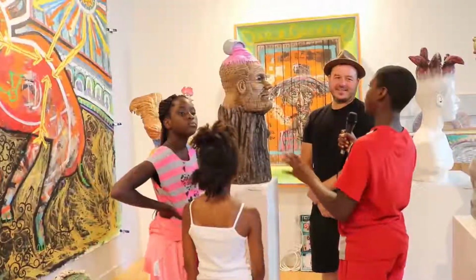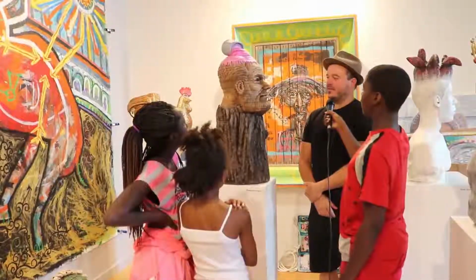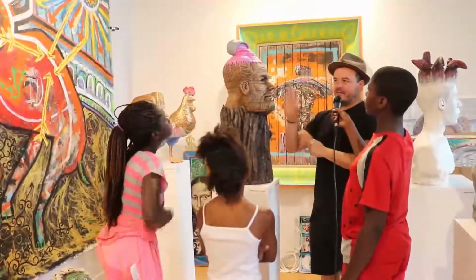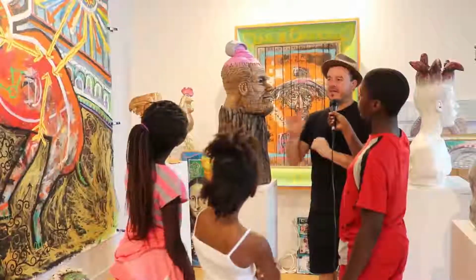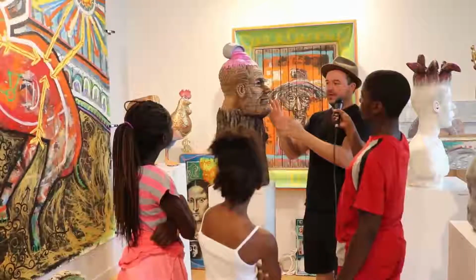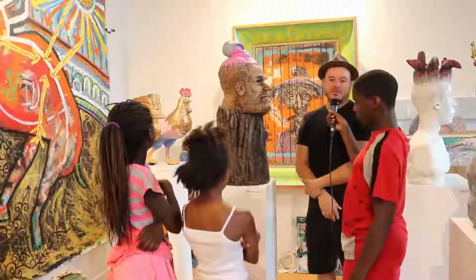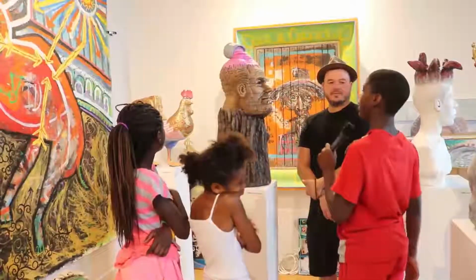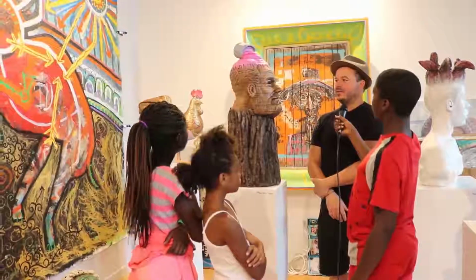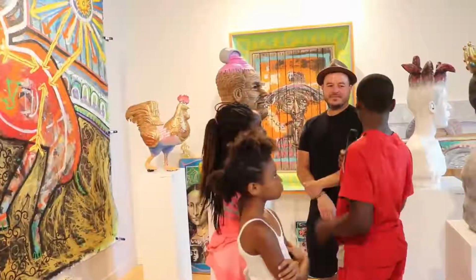How did you get the facial features so detailed? I work only out of photographs, and I take references of the person that I'm working with. I have different views of the person, sideways, front, back. So I'm constantly looking at that and carving into the sculpture what I feel is the resemblance of the person. How did you decide how big to make it? I just try to do it a little bit bigger than life size. Okay.